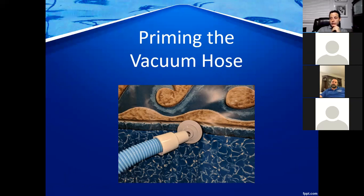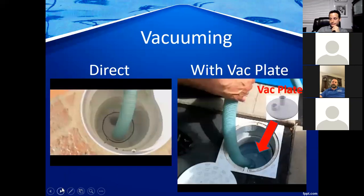So you just simply take the hose end and hold it up against one of your pool returns, and you can fill the hose that way. If you don't like leaning over the pool, you can just fill it with your garden hose. Some people just like sinking the hose, but we like to basically hold it against a return.